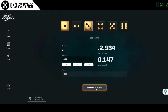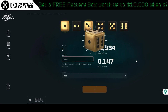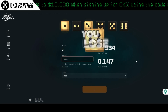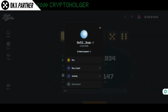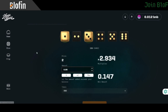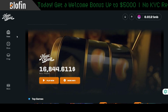So let's put these two numbers. Let's go. Please let me win. I lost. And now I only have 0.05 BNB in my account. I have the absolute worst luck when it comes to gambling, but I do like doing it in my spare time.